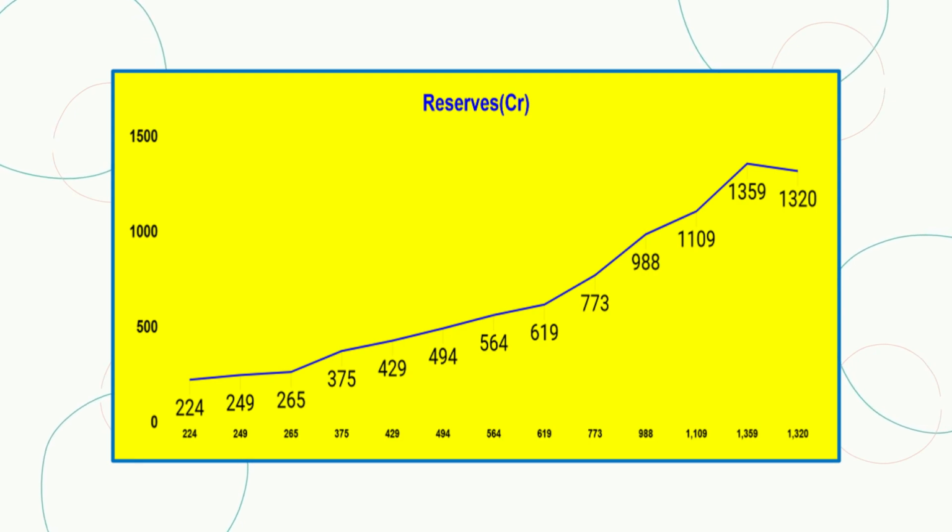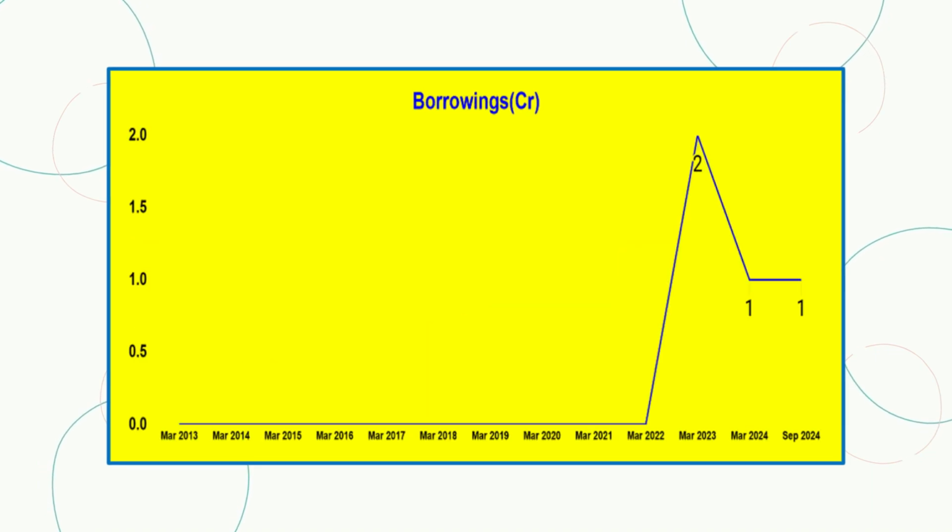This consistent accumulation of reserves is a positive signal for shareholders, as it highlights CDSL's financial resilience and capacity for reinvestment. Now let's take a look at CDSL's borrowings over recent years. For a long period, from March 2013 up to March 2022, CDSL maintained zero borrowings, which demonstrates a debt-free approach and highlights the company's ability to fund its operations without relying on external debt.